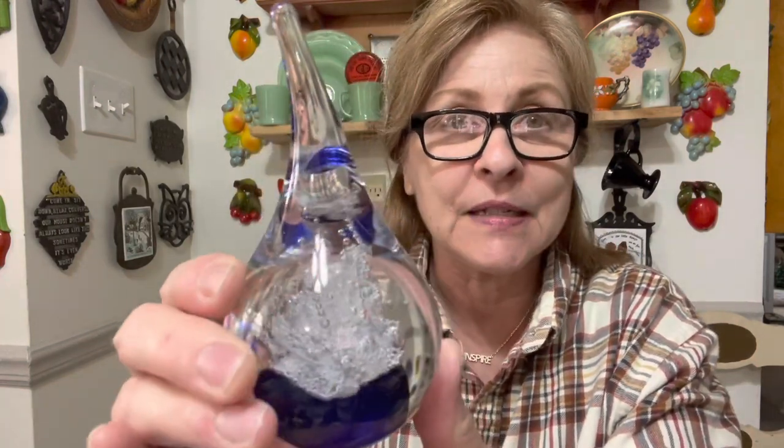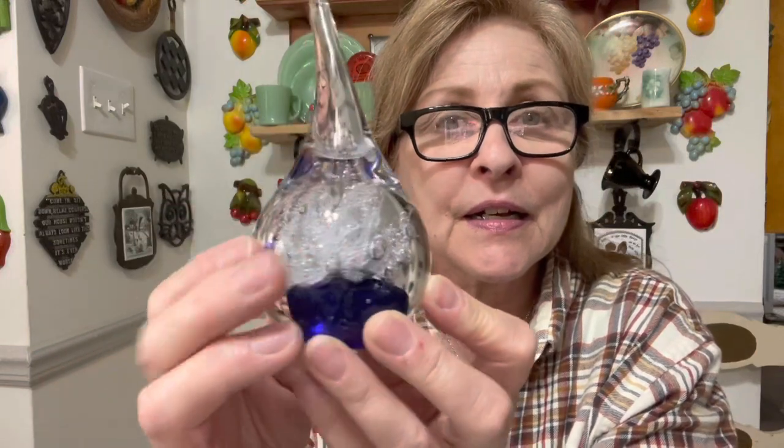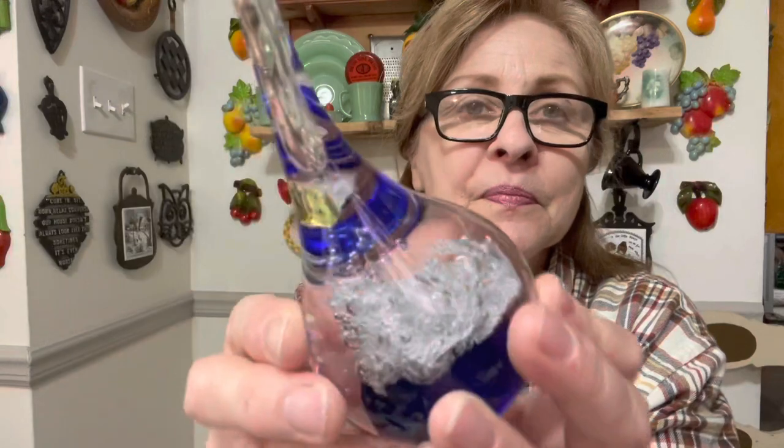Oh my word. Look at this paperweight. Oh my gosh. It says lead crystal. Tabnaski, I don't know, made in Poland. My mother would probably be able to pronounce it. Oh, it is just stunning. The camera does not do it justice by any means.